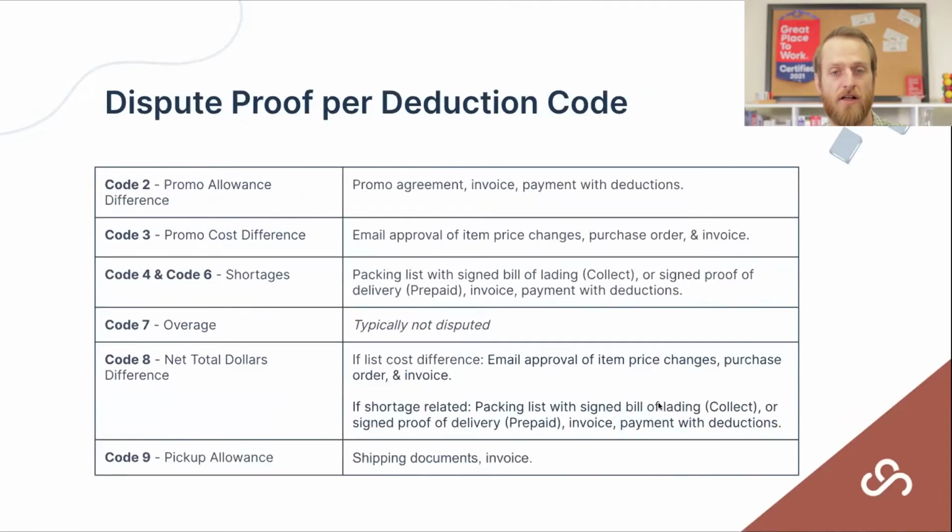We talked about the dispute proof on the next slide. I might just call out a few documents that I think are really important for certain deduction types. For shortages, the shipping documents are going to be the most important document that you can attach on shortage deductions. Ideally, you have a proof of delivery that has been stamped by Kroger. That's the gold standard of disputing a shortage: a proof of delivery with a stamp from the Kroger DC based on them receiving that delivery.